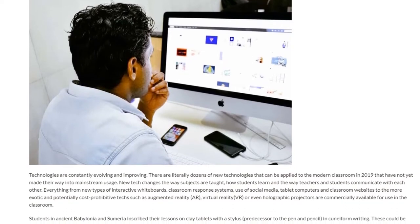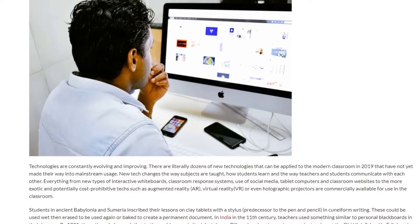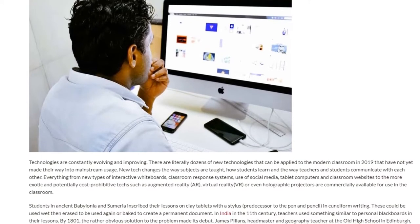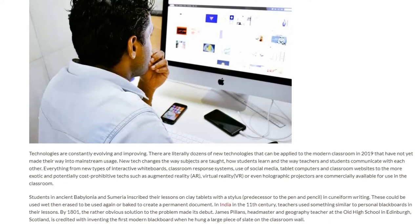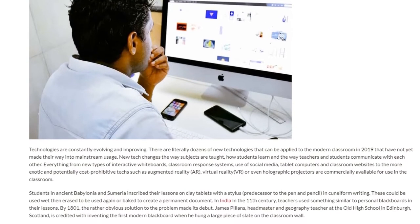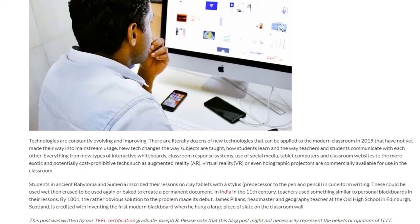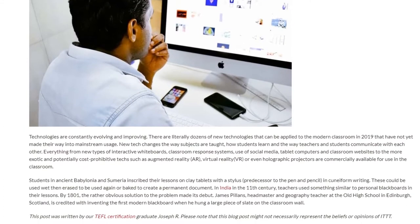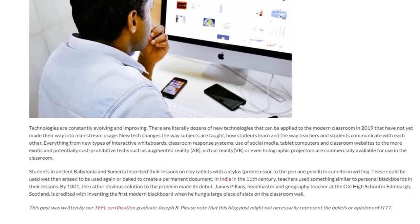Everything from new types of interactive whiteboards, classroom response systems, use of social media, tablet computers, and classroom websites, to the more exotic and potentially cost-prohibitive tools such as augmented reality (AR), virtual reality (VR), or even holographic projectors are commercially available for use in the classroom.